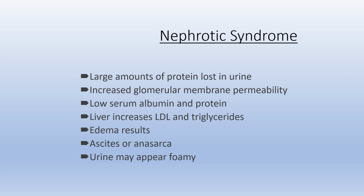So in nephrotic syndrome, large amounts of protein, like I said, are lost in the urine from an increased glomerular membrane permeability. As a result, serum albumin and total serum protein are decreased. Normally the albumin and other serum proteins maintain fluid within the vascular space, but when levels of these proteins are low, fluid leaks from the blood vessels into the tissues, resulting in edema. With very low levels of protein, ascites and massive widespread edema, anasarca, which is another word for that, occurs.